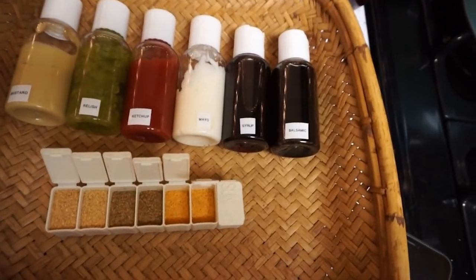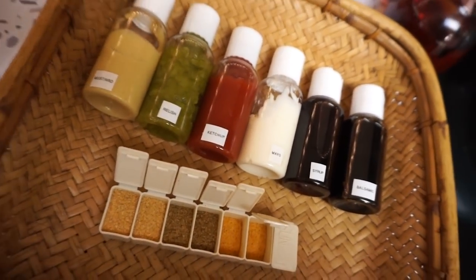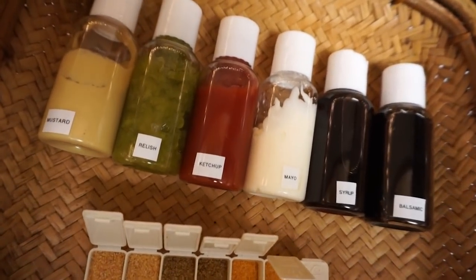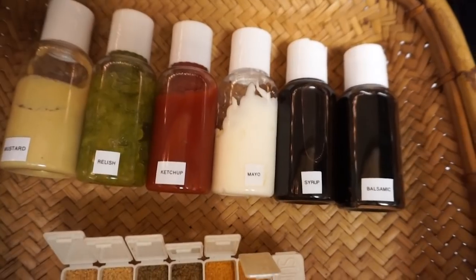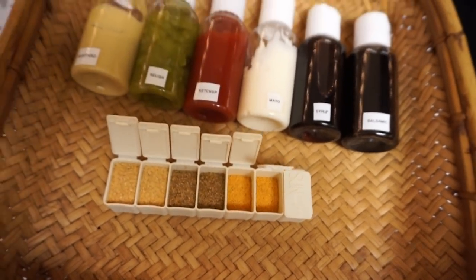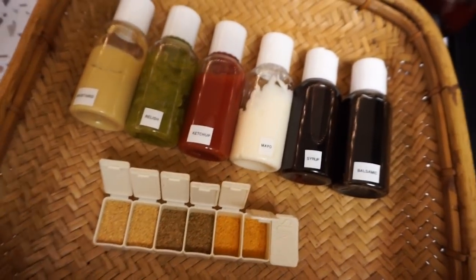I'm also packing up condiments and seasonings for the trip. I saw these little hacks on Pinterest, so I got some empty toiletry bottles at the dollar store and washed them out and then filled them with our condiments. And then the seasonings are actually just in a pill case, so I think that's gonna make it a lot more portable to bring everything I need for cooking the next few days.